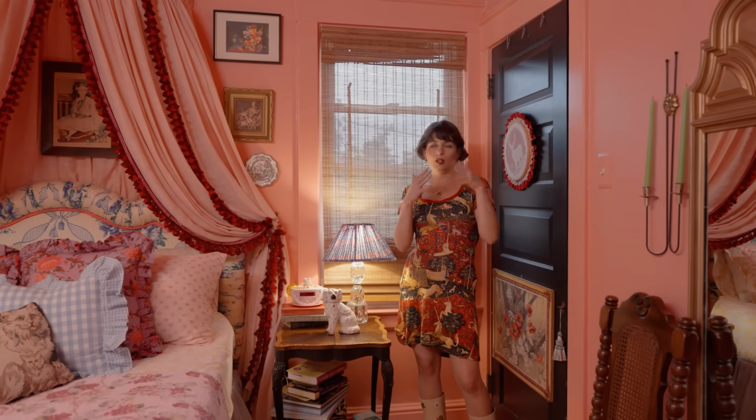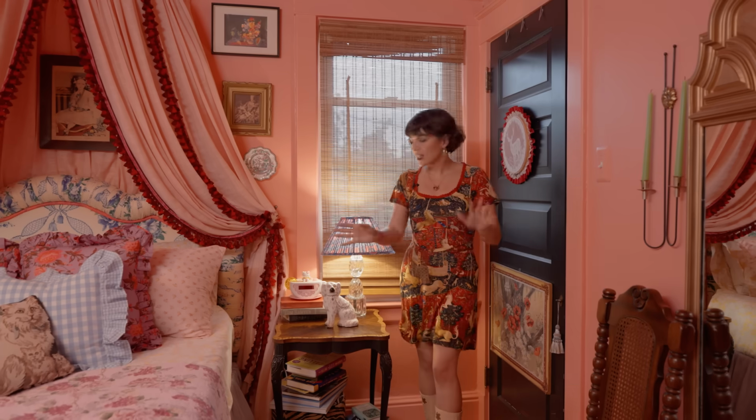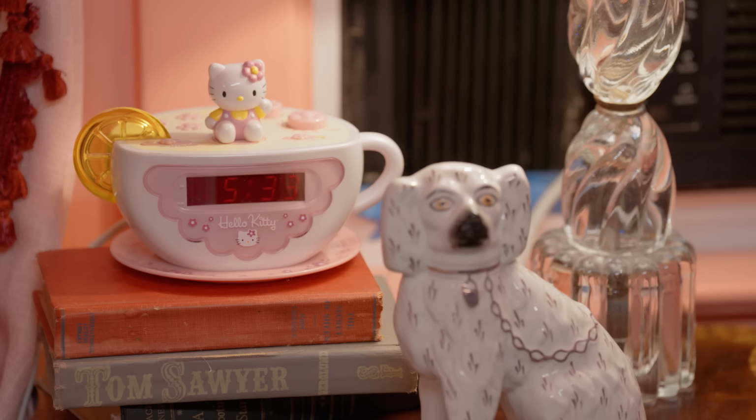Growing up, I really loved the show Gilmore Girls, and there is one scene in one episode where it's like a dream scene, and in this dream she has this Hello Kitty alarm clock, and I've wanted it since I was 12 years old. So I bought it for myself on eBay a couple months ago.